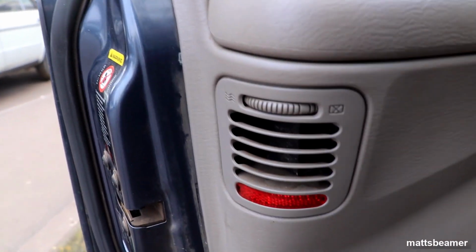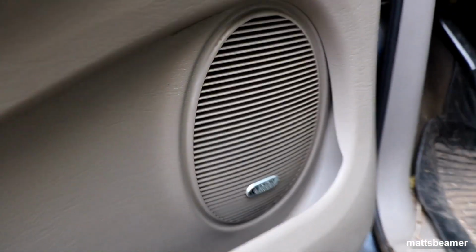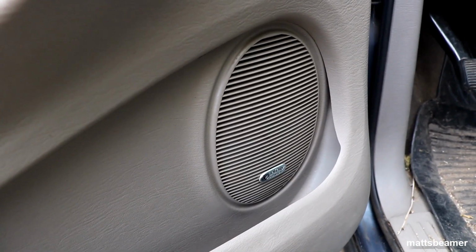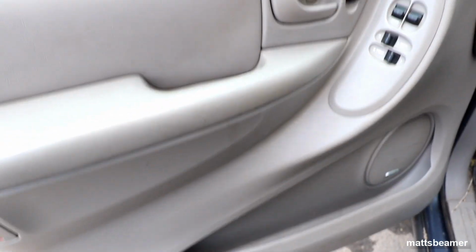The reflector is to warn people that your door is open in the dark. This car also has the 10-speaker Infinity sound system, which my friend likes. The door storage is surprisingly small though. This car doesn't have a normal handbrake.